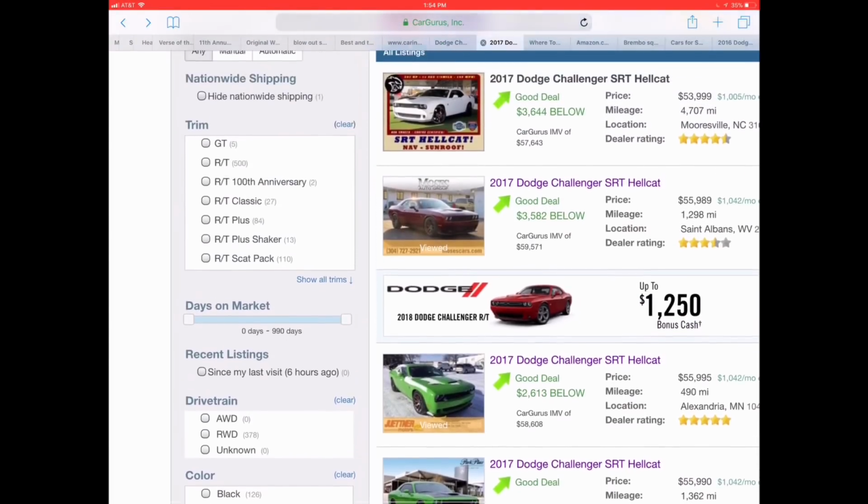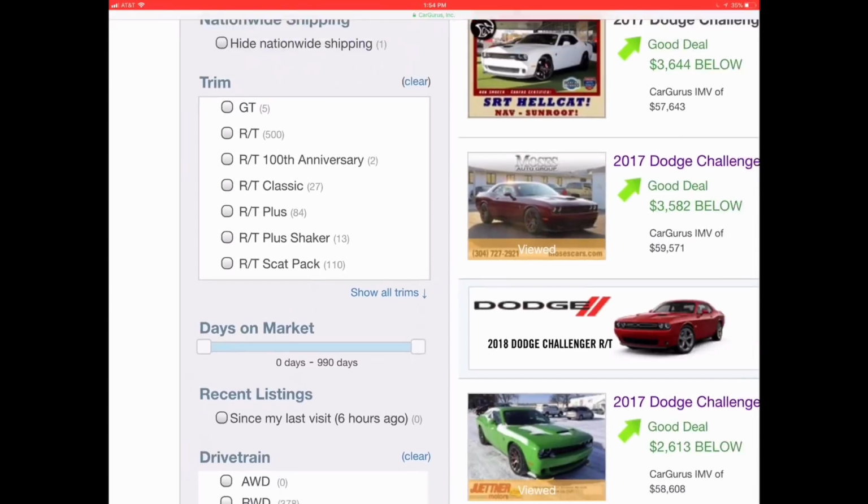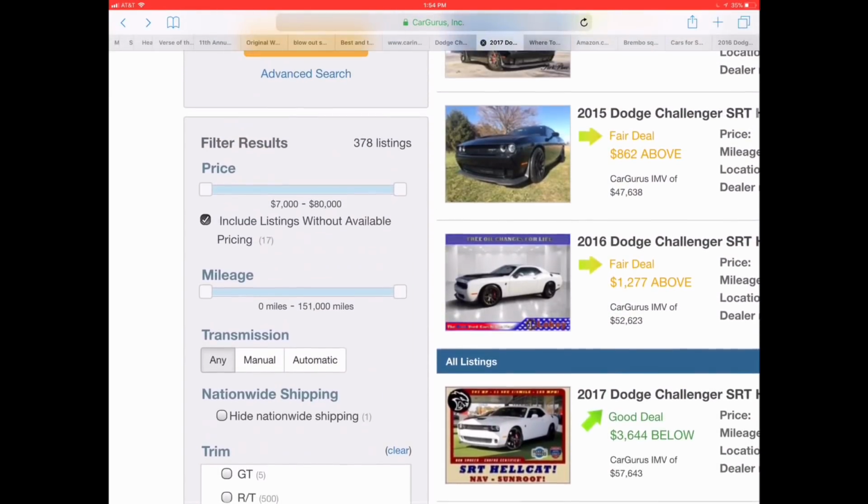You can also say how many days on the market. So if you want to see which ones are out there that you may have some more leverage with, you can just isolate those cars, which is good. And also pricing, and of course this is real important.